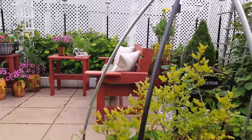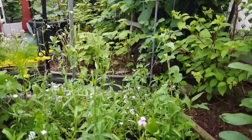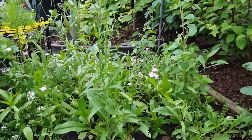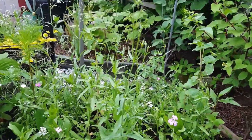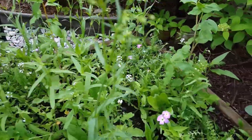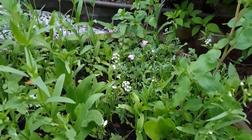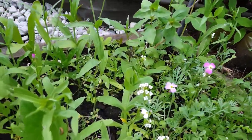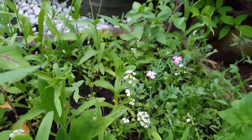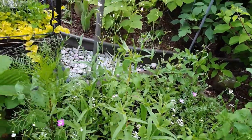So now in this corner right here, I have planted wildflowers. These are all wildflowers and I just want to see how it goes. So far there are some flowers already, some blooms. I'm not sure what the name of it is, but for sure this one right here is the alyssum, and the rest I'm not really familiar with their names.